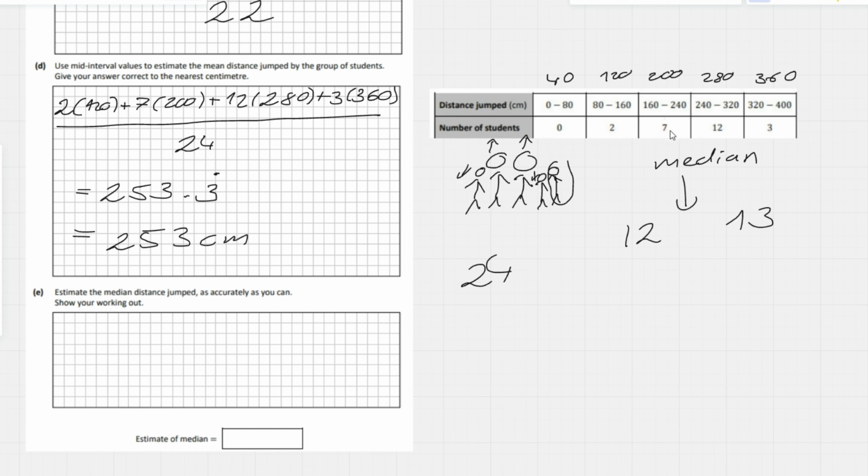So 2, 7. So we know 9 people are here. So 9 people will be here. So the 12th and the 13th person will be in this box here. Why do I know that? Because it'll be 1, 2, 3, 4, 5, 6, 7, 8, 9, and then it'll be 10, 11, 12, 13, all the way up to 21, and then 22, 23, 24. So this will be our median.